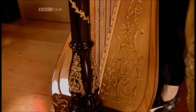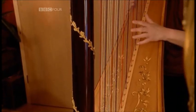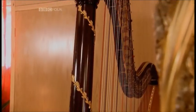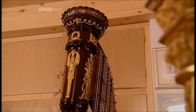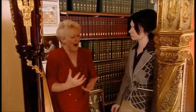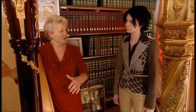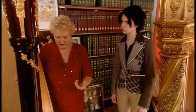The difference in this one is the sound box. It's been made to sound big in a big hall, and it also needs to respond to a much stronger technique by the player. So the harp had to be strengthened. If you use the same power on this harp, say on the little single action, the sound would be very ugly, I think. How would that sound?